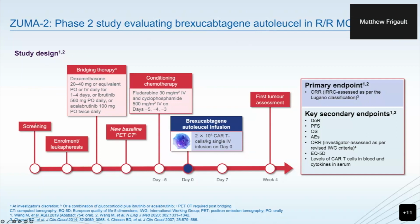So in this study, patients are screened and enrolled in leukapheresis. They're allowed some degree of bridging therapy, including steroids or ibrutinib. They got a baseline PET scan, and they got chemoimmunotherapy for lymphodepletion. Again, fludarabine 30 mg per meter squared.